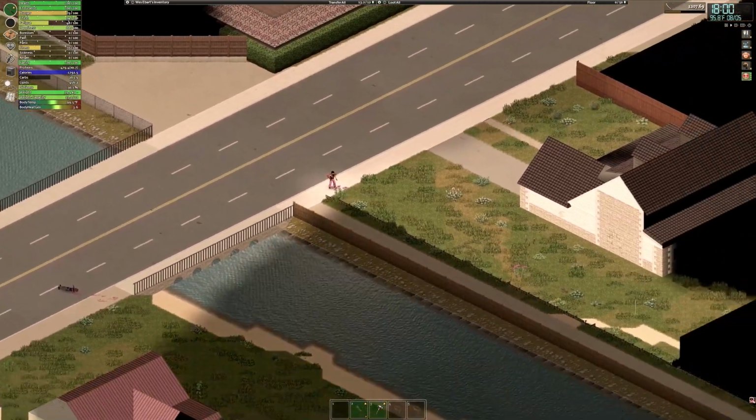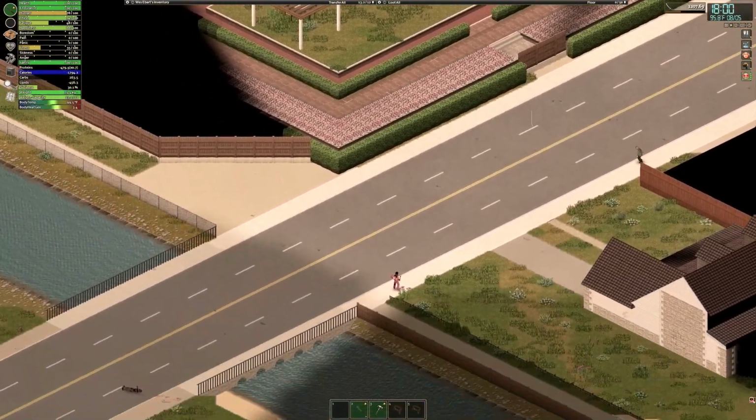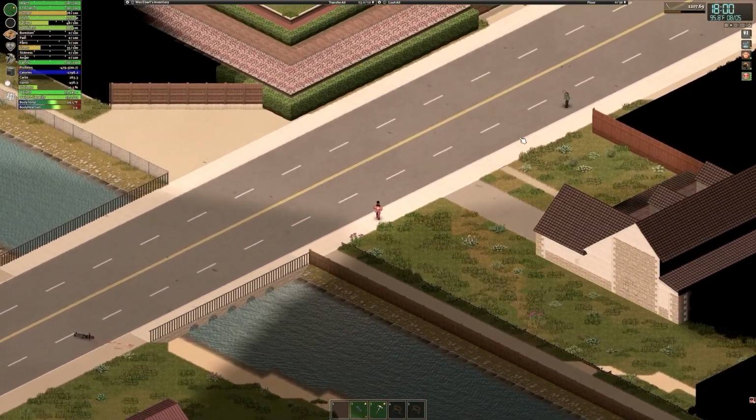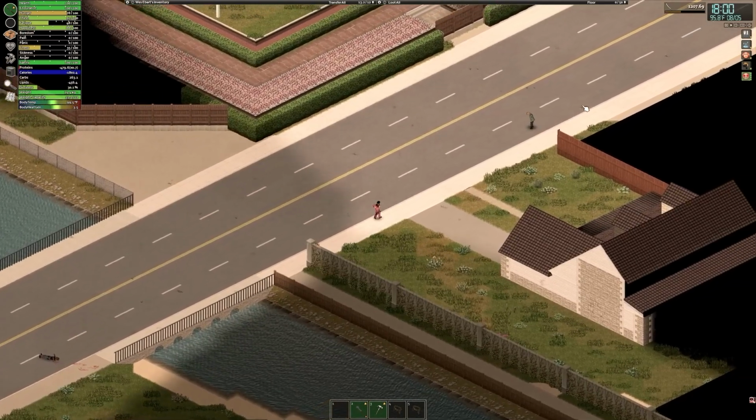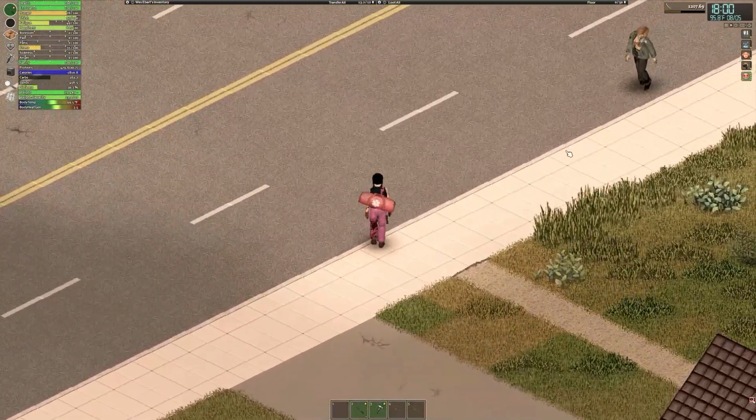Quick look. That was a lovely little park right there. It's about time we head back anyway. It's 6. And we've pretty much seen all the buildings over there.